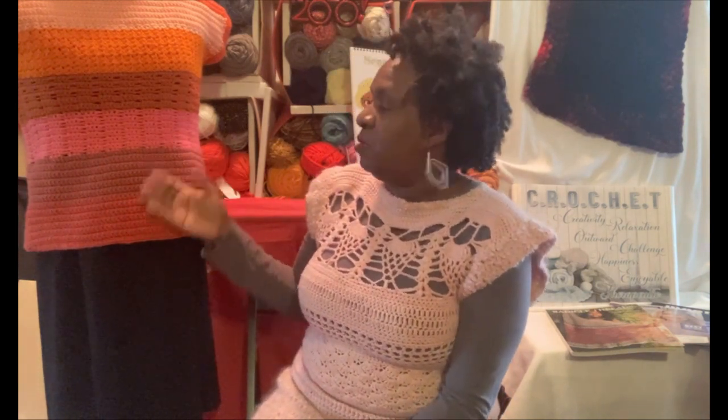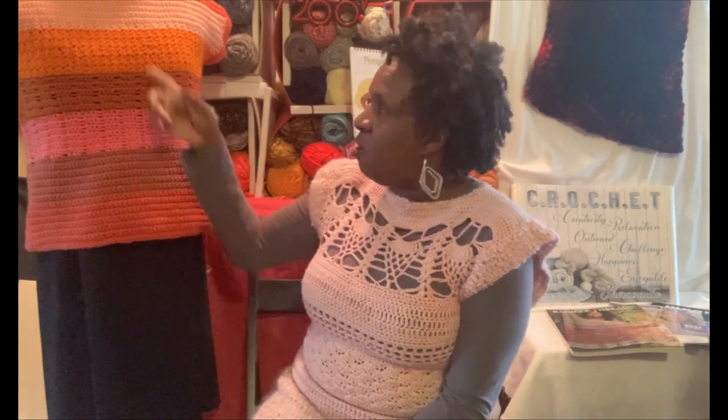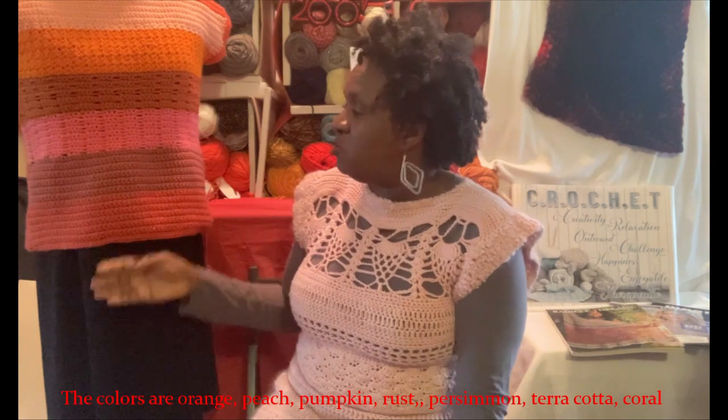The next item I completed was this various shades of orange top. I wanted to create something different for Halloween, so I thought I would use various shades of orange and then black to give it a Halloween feel. What I did is I used 4-ply worsted weight yarn in various oranges that I had. As you can see, the variations of the colors, and I will post the colors that I used at the bottom here.